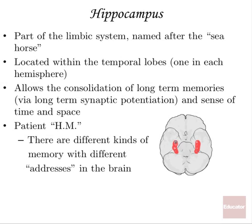The hippocampus has to do with getting memories. It allows the consolidation of long-term memories via long-term synaptic potentiation and a sense of time and space. Let me give you some examples. Long-term synaptic potentiation is a fancy term for saying that you're going to get a set of neurons in a connected pathway staying put, so that this one has the ability to stimulate this one permanently if need be. So long-term memory is because you have a neural pathway established in your brain that there's some importance to. It might have emotional importance.